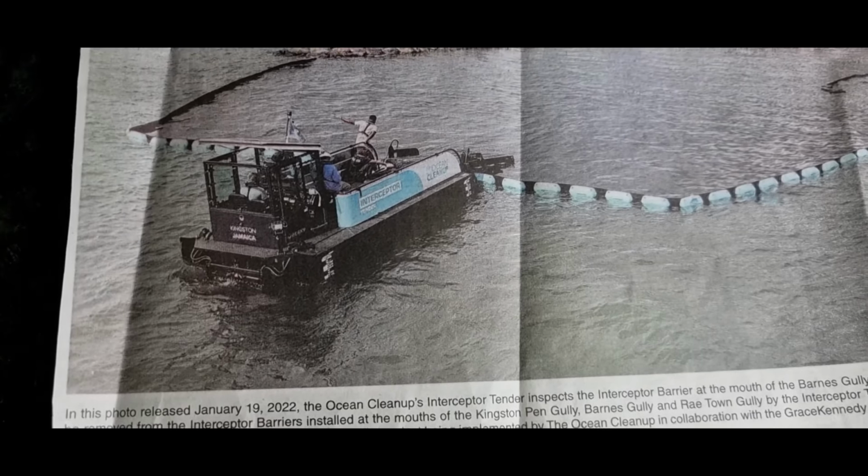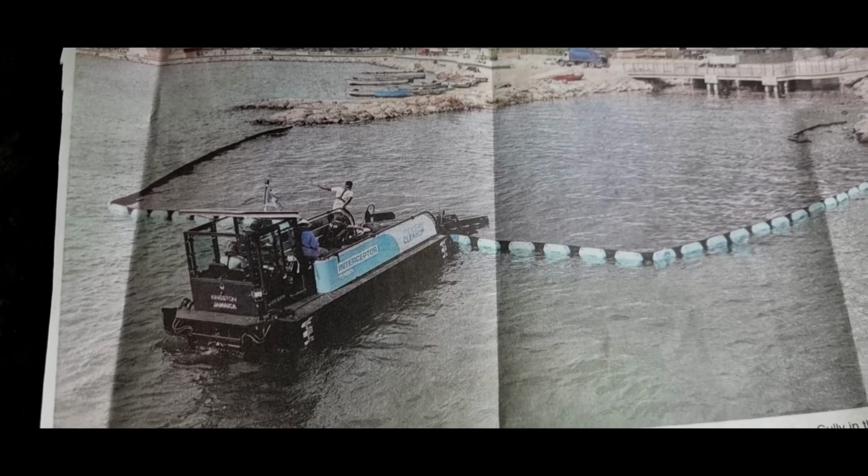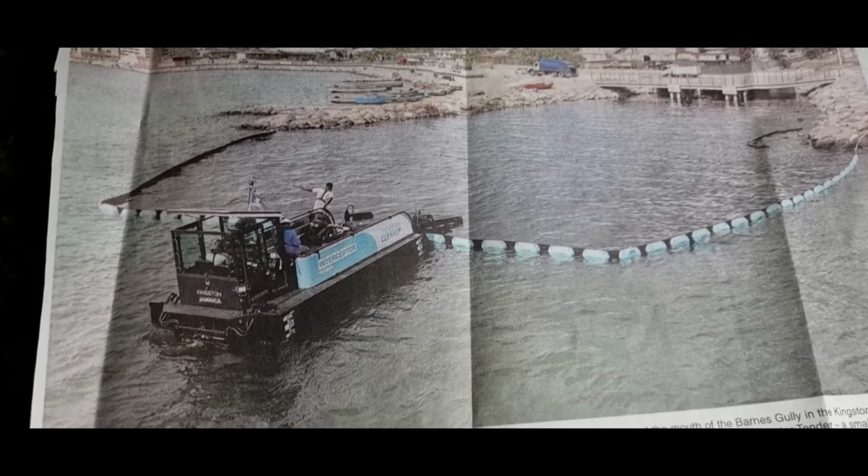So I think this is a really good initiative where recycling is concerned, where the ocean is concerned, where pollution is concerned. Let me know what you guys think.